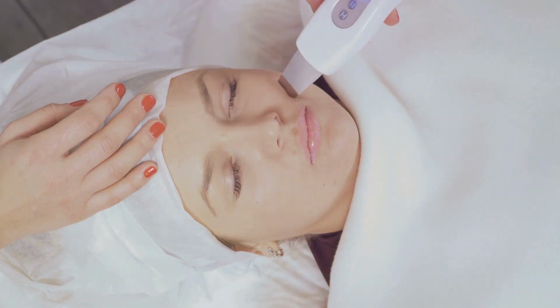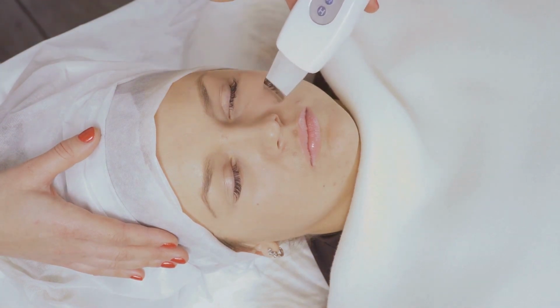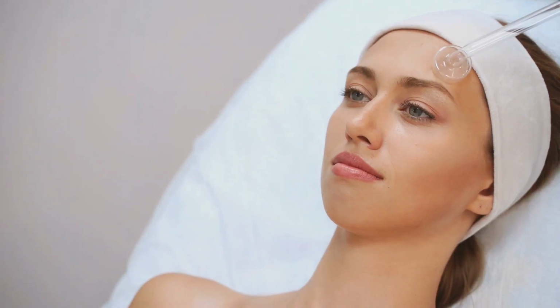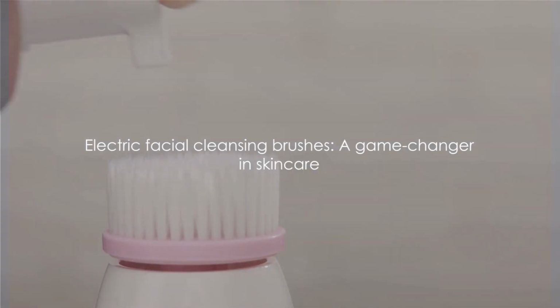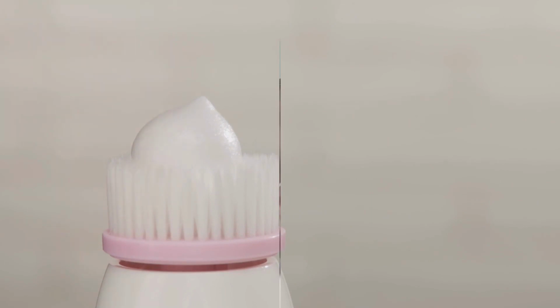There are different types to suit individual preferences, from oscillating brushes to sonic brushes, each with unique features. They're designed to reach deep into your pores, removing dirt, oil, and makeup more efficiently than manual cleansing. With an understanding of what an electric facial cleansing brush is and how it works, you can see why it's a game changer in skincare.